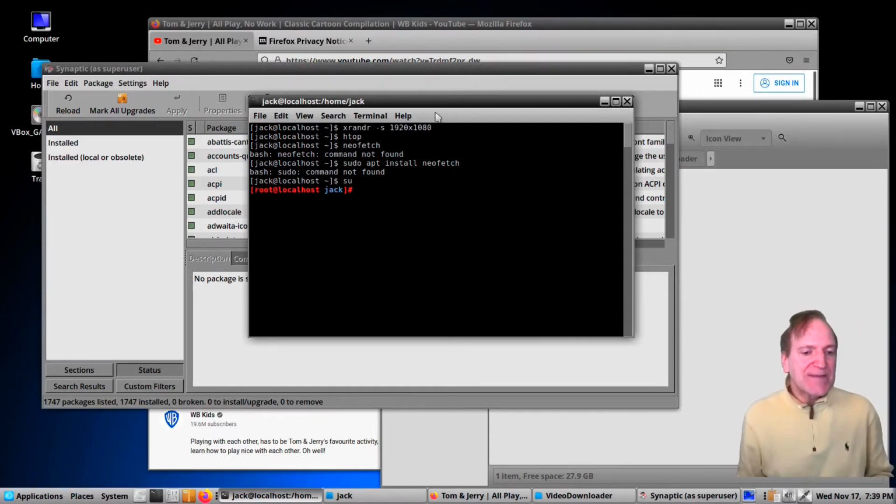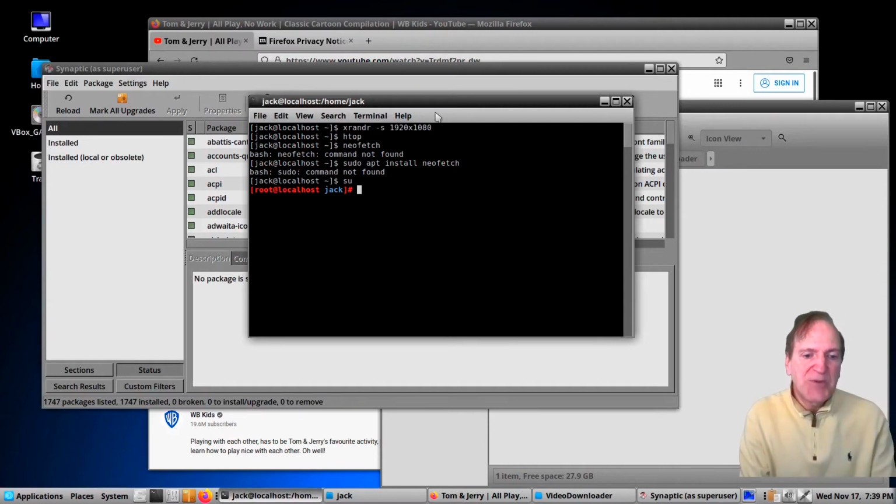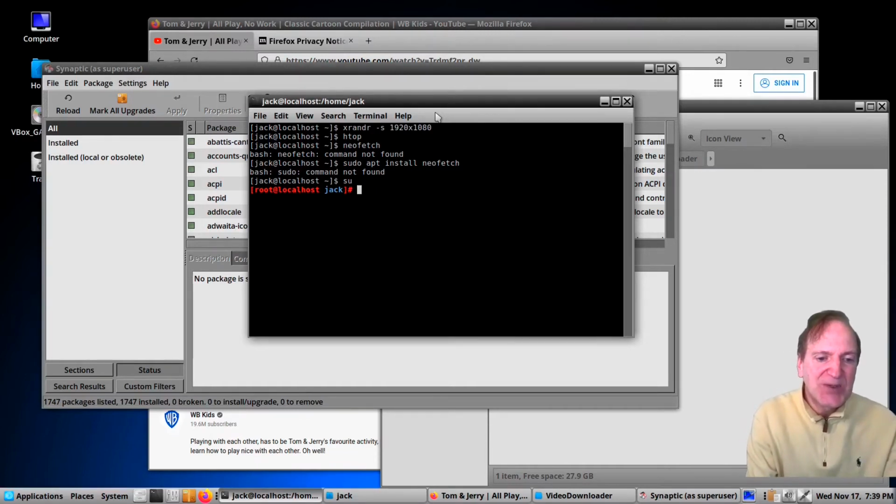Now I think in the forums or somewhere on the PCLinuxOS site, they do explain why there's no sudo, and that's because they don't want it in there. And their position on that is that sudo allows a regular user to have full root privileges, and that is viewed as a security risk, which I think is a pretty valid reason. So I'm going in as su, and my root account is the same as the user account on here, so I can just jump right in.